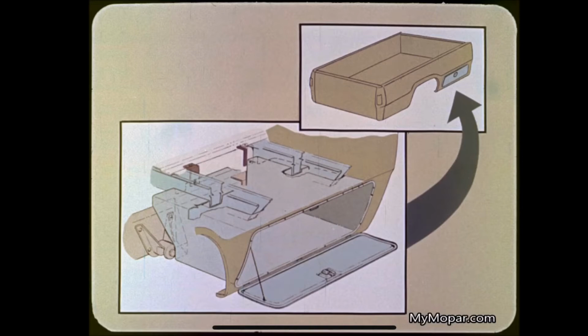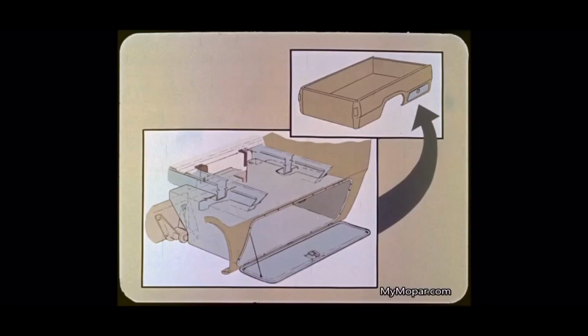From the original commercial of the 1972 Dodge D100 when it was first being sold. What about the storage toolboxes? Are they strictly on the camper specials, or are they? No, they are not. They are on any 8-foot swept line model or the D2 165-inch wheelbase crew cab.